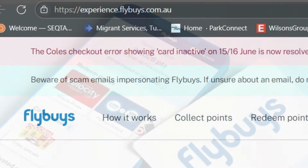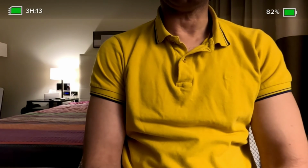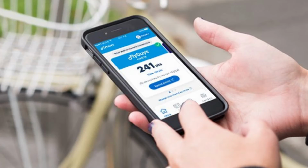To join Flybuys, just head to the website called flybuys.com.au or download the Flybuys app from the App Store or Google Play. You will need to enter your name, email address, and phone number. You will get a digital card instantly, and a physical card is optional.